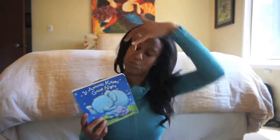So books that say good night, I love it because it's a reminder, especially with a toddler. Good night. We're about to go to bed. The animals are going to bed. You're going to go to bed too. Good night, good night, good night. I say it over and over and try to reinforce that word and what we're doing. We're getting ready to go to bed and go good night.